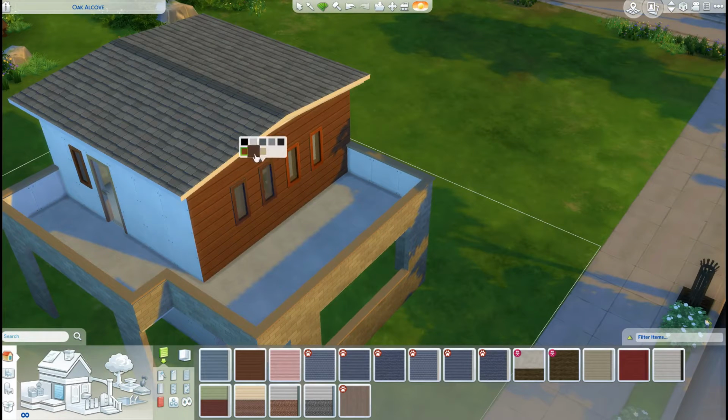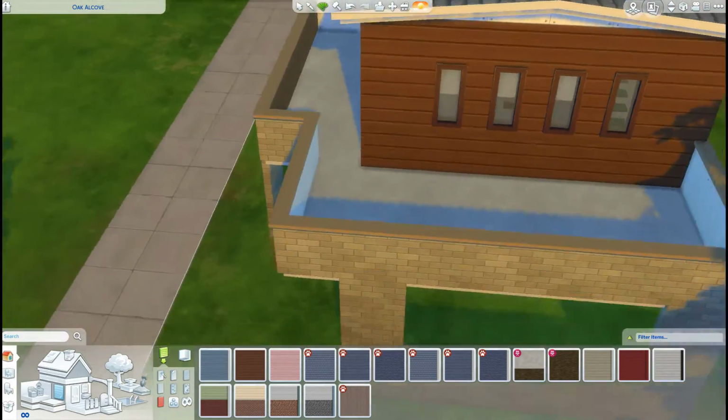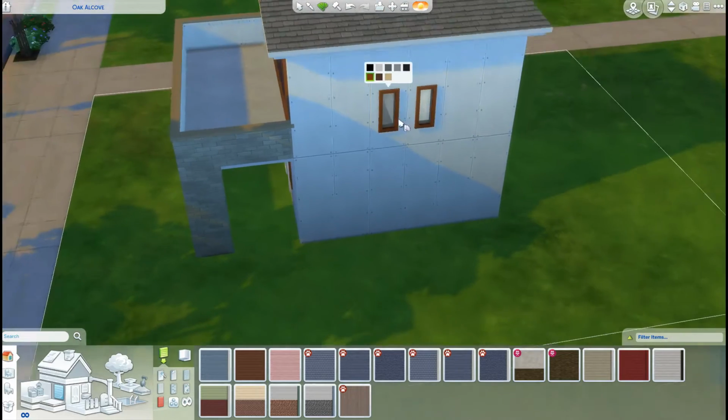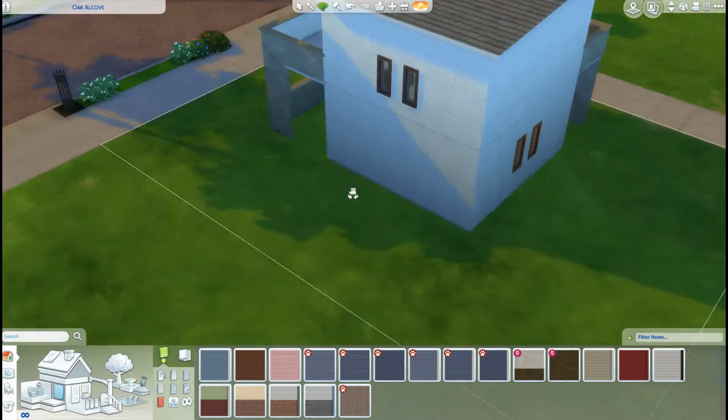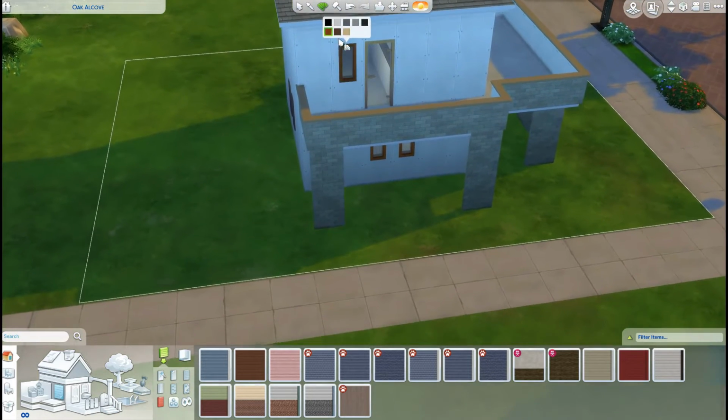I did realize that the windows were way too orange. At first they looked brown, but then they looked orange. So I changed the color of all the windows. I was going to cut this out, but I just decided not to because it felt like it didn't take up too much time. So I didn't.